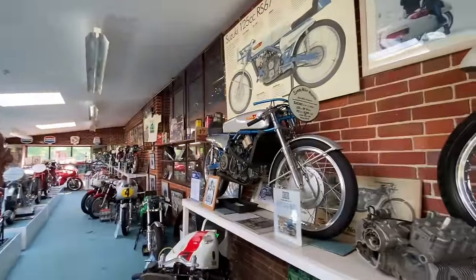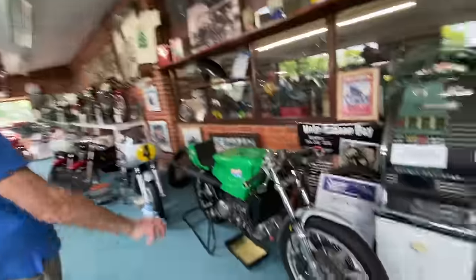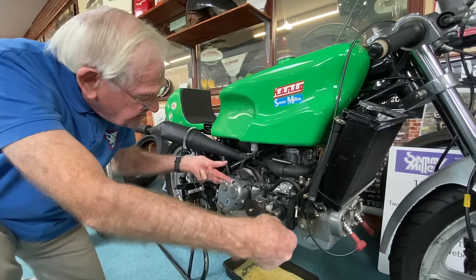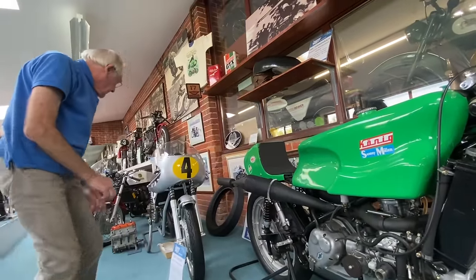So we've done a four-cylinder. This is another four-cylinder here, which is the Konig. That's a flat four outboard engine. Two pistons, common crank in the middle. Very, very successful. Almost won the world championship.